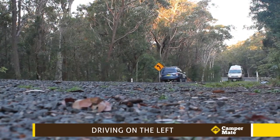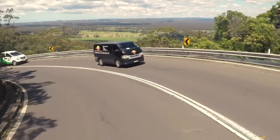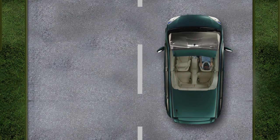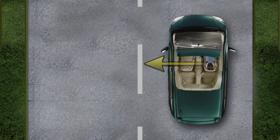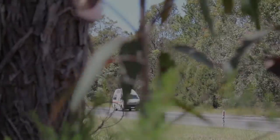Here in Australia, we drive on the left. That means if you're used to driving on the right-hand side, everything is going to be reversed for you. A useful guide is that the driver should be closest to the centre line. If there is a passenger seat between you and the centre of a two-way street, pull over and reorient yourself.